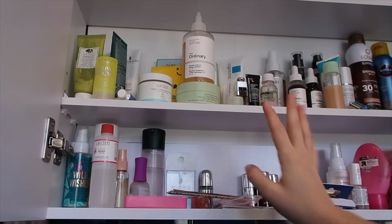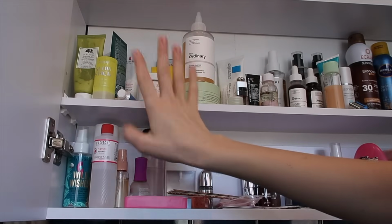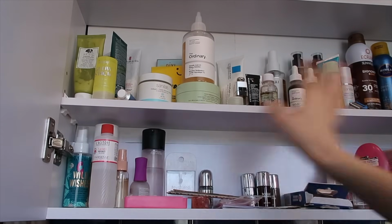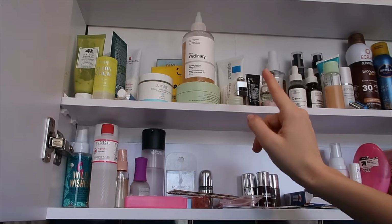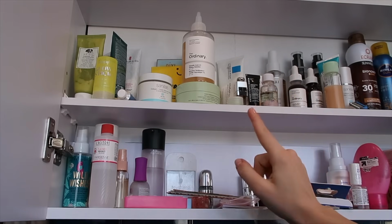From here, I'm gonna pick out a few things that I think I'm going to need. I have some face masks here, I have some serums here, and I definitely don't need everything. So I'm just gonna get a few things. I have a face mask that is arriving tomorrow from Sephora, so I'm gonna just put it in a travel size when it arrives.